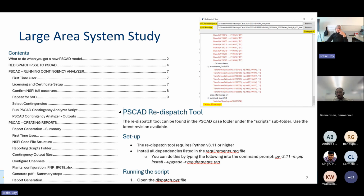So if I've got a load at 40%, I want to put the system load to 60%, I make the changes in the PSSE, then I redispatch it. We have a Python script, and then we'd have a quick instruction to the users, just follow these steps. Here's the script. And they will run into problems. That is just a reality of this kind of work. It is challenging. It's a steep learning curve, but it's pretty manageable.